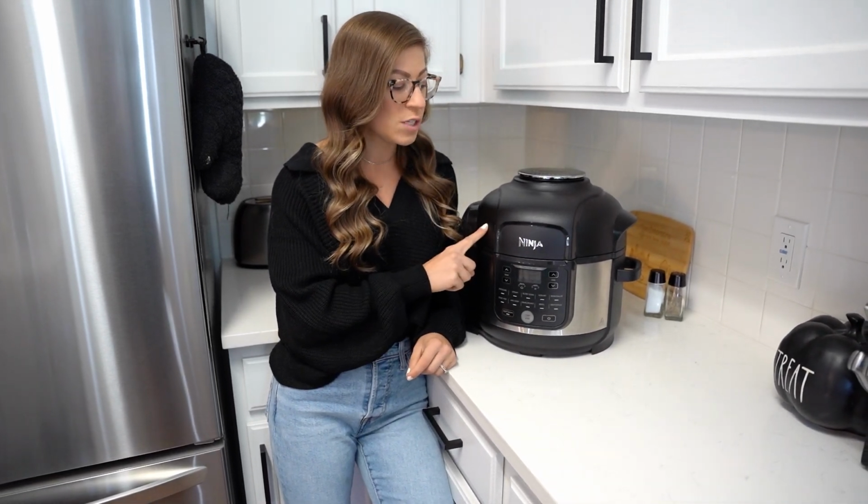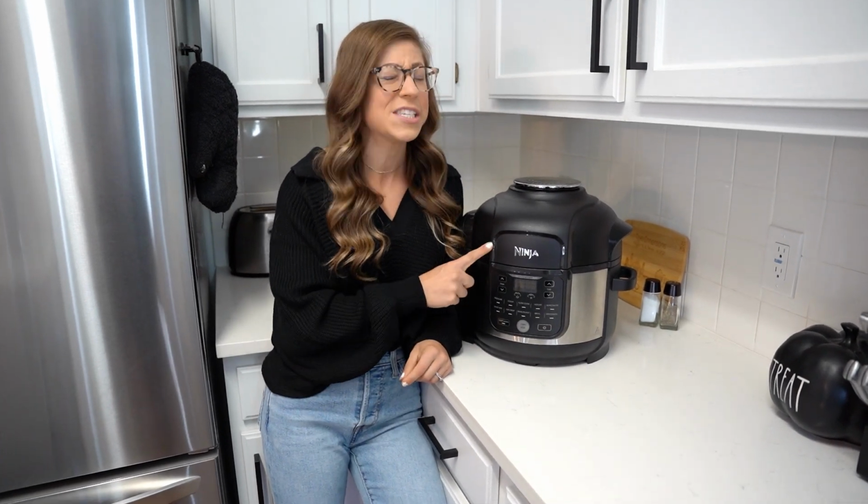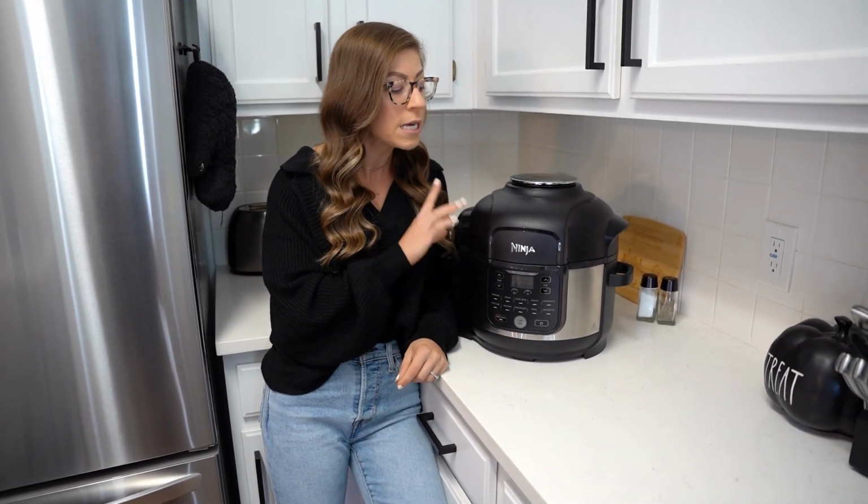We actually got this over 3 years ago, and I think they have newer models now. We personally have this 6.5 quart option, and it's been perfect for everything that we need.